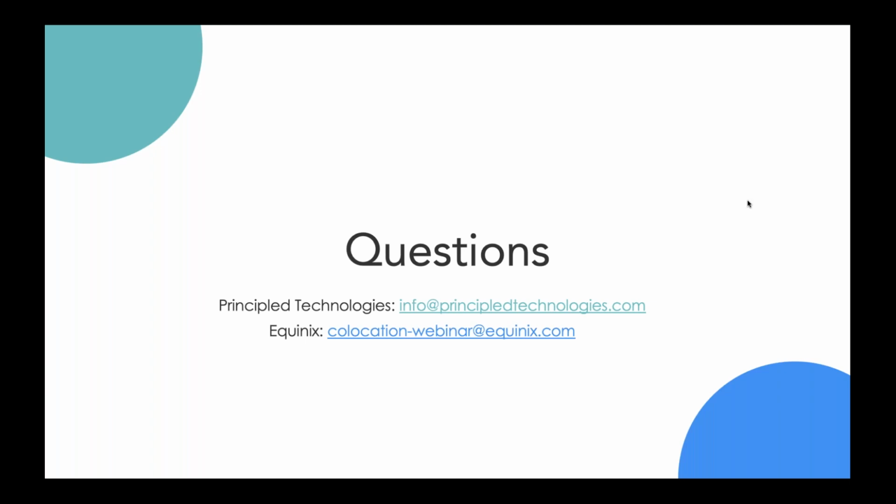From a PT side, of course, for one thing, actual results certainly will vary, especially determined by physical wire distances between facilities. But it's definitely something that PT can help with, to do these kinds of tests to figure out exactly the kind of performance you would see. Maybe Greg, you could take the Equinix side of that.